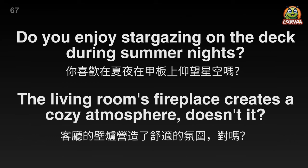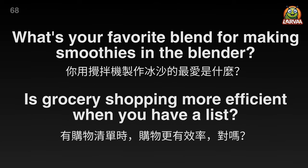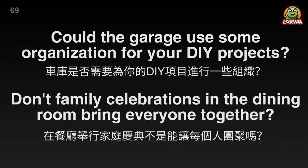The living room's fireplace creates a cozy atmosphere, doesn't it? What's your favorite blend for making smoothies in the blender? Is grocery shopping more efficient when you have a list? Could the garage use some organization for your DIY projects?